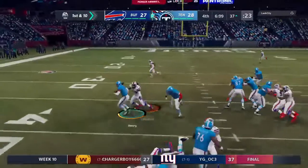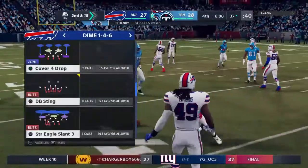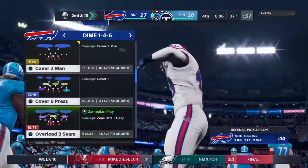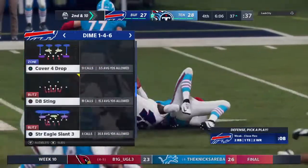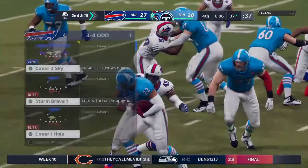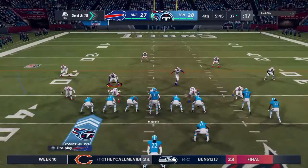They'll run on first down. Henry looking for a cutback lane, but nothing there as he's met at the line of scrimmage. Tremaine Edmonds on the tackle. No gain on the play. It'll be second down. 2nd and 10 at the 37-yard line. So after the run for no gain, here's 2nd and 10.